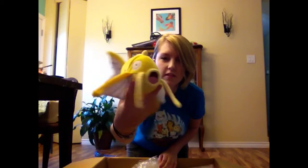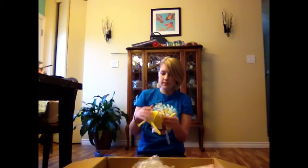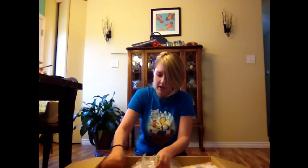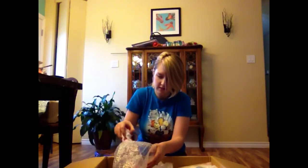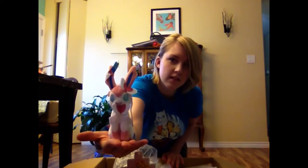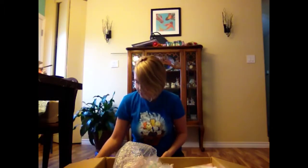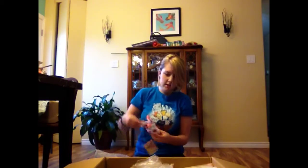We have the shiny Magikarp to go with my humongous 1-1. And then we have Phoebe Sylveon. Sitting plush. They are really, you can tell they are, well, she sits okay, you know? I was worried what way she would sit. The standing keychain.